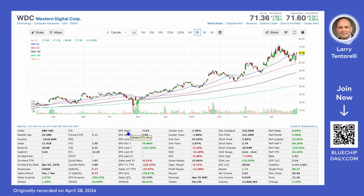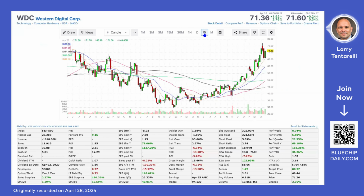FinViz shows negative earnings trailing 12 months. But for next year, also a better picture, $7.80. This has a forward PE of 9. So Western Digital checks all the boxes: over the 50-day, market leader year to date, good earnings projected, nice valuation. Then if we take a look at the weekly chart, very, very nice and consistent, just constantly trending higher on Western Digital. Really one of my favorite charts in any sector.